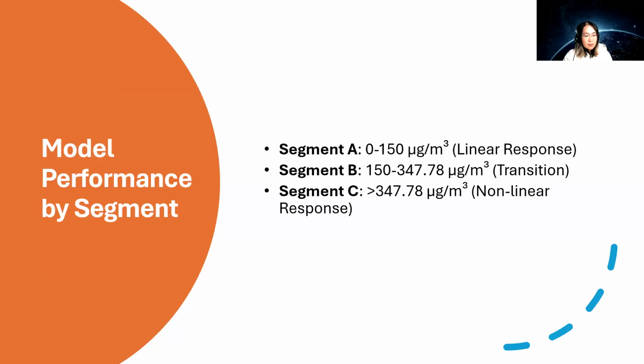And when it comes to segment B, this range is the transition zone where the sensor behavior starts to become nonlinear. This shift from linear to nonlinear response makes it more challenging for linear models to maintain accuracy. And this segment is crucial for testing the adaptability of more complex models like random forest and polynomial regression.